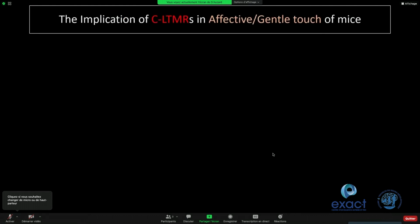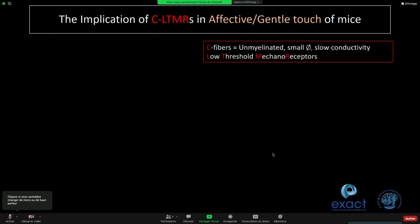What we are trying to do is to use a specific kind of cells in the skin called the CLTMRs, which are responsible for the affective and gentle touch in mice. CLTMR stands for C fibers, which are unmyelinated with a small diameter and a slow conductivity, and LTMR means that they are activated by small mechanical pressures on the skin.